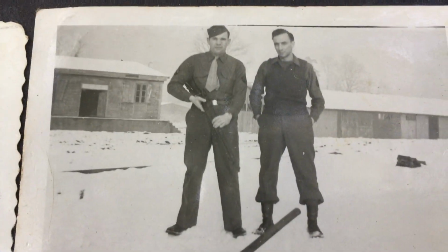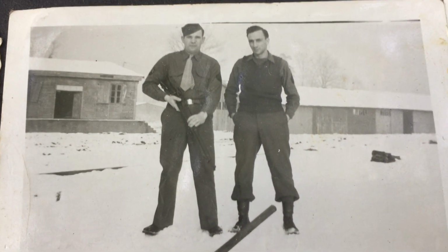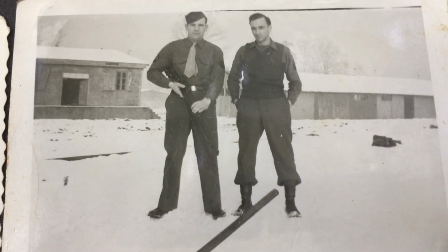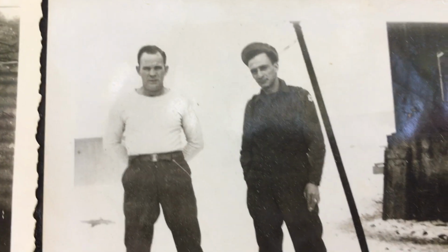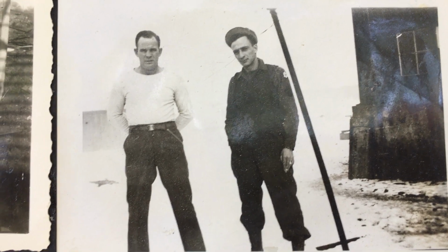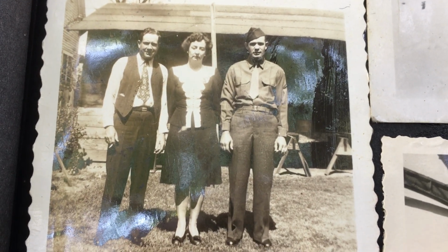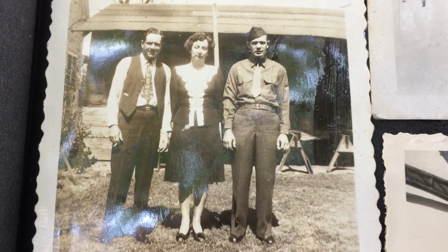Here's a picture of Bob with a sniper. Winter has set in, no doubt. Bob with another fellow soldier. And this is Bob on leave back home with his wife and a friend.